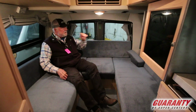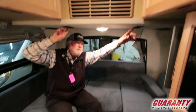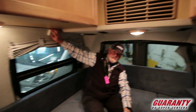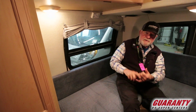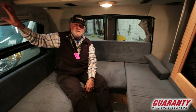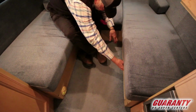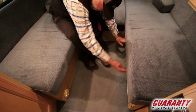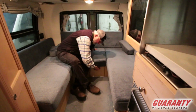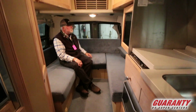Here in the back, you've got outlets on both sides, reading lights. The vents for the heat pump come right through here. Temperature controls here. So if you're in the bedroom, you can cool it down, heat it up. You've got great storage down below and also from the rear. Find a little hole and we'll go out back and see that storage too.